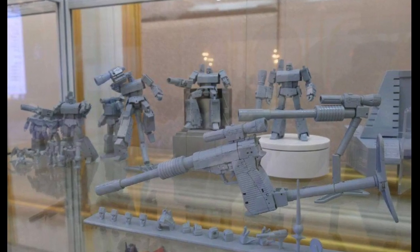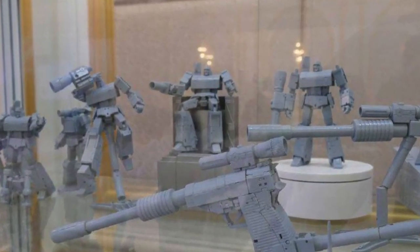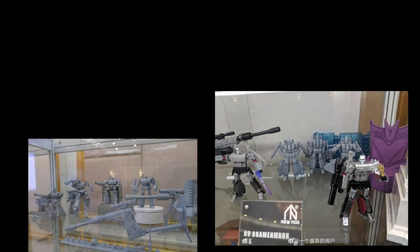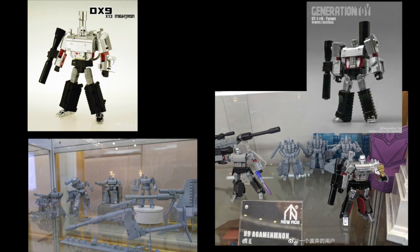Now let's take a look back at Megatron's hips, for example. I think they did it much better. I also love the Lincoln Memorial Throne. I think that's a smart touch. Quite clever indeed. But I think that it's fair to say that both of these are really impressive in terms of engineering and how much they've been able to hide. If we look at the Legends Megatrons of earlier years and just how far we've come from the DX9 and Generation Toy era.